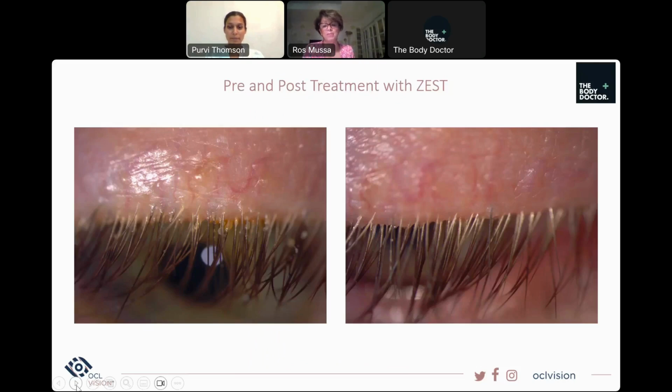But we'll talk about that. And that's absolutely the difference. The interesting thing to see there on that imaging as well is if you look at those red inflammatory vessels, they're just a bit calmer on the other side. That shows you how the inflammation has been brought down. I almost think about Zest like giving your eye a localized ibuprofen. That's how I explain it. Great way of explaining it, a localized ibuprofen just to calm all the inflammation down.